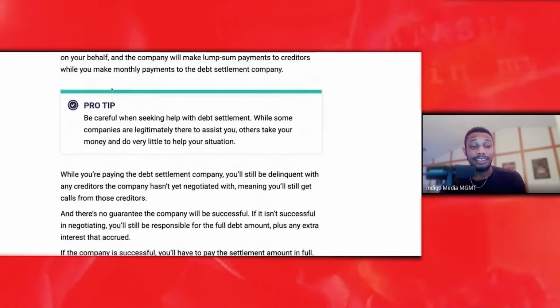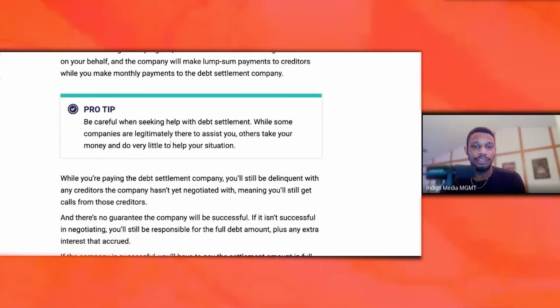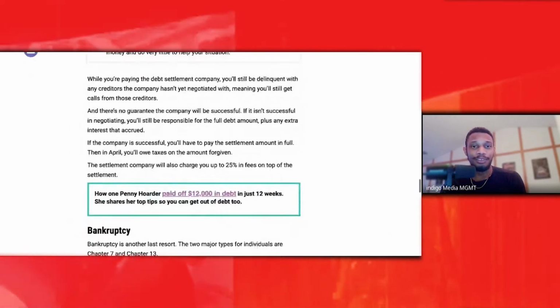And let's look at the pro tip. Be careful when seeking help with debt settlement. While some companies are legitimately there to assist you, others take your money and do very little to help your situation.